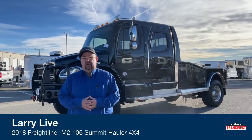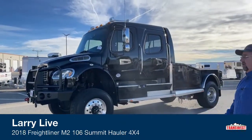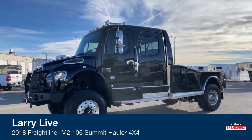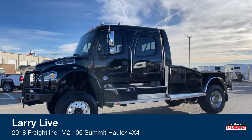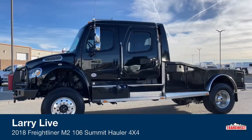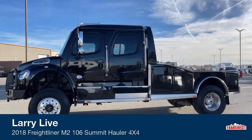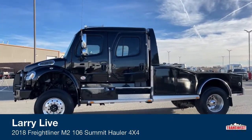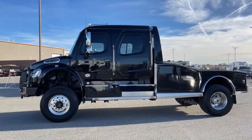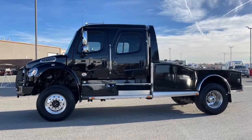Today we're going to take a look at one of the used haulers that we have on the lot. This is a 2018 Freightliner M2 106. This truck is four-wheel drive. It has 26,000 miles. So as we start, we're going to take a look at the side view, and what that enables us to do is really see what a monster this truck is.